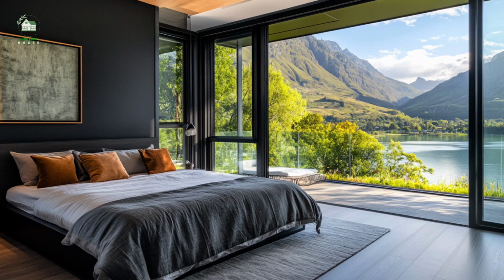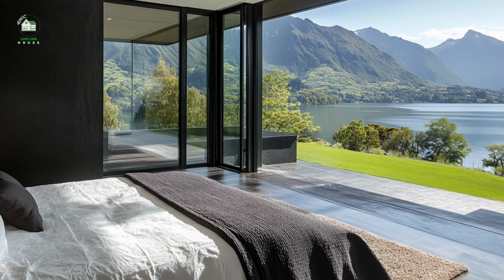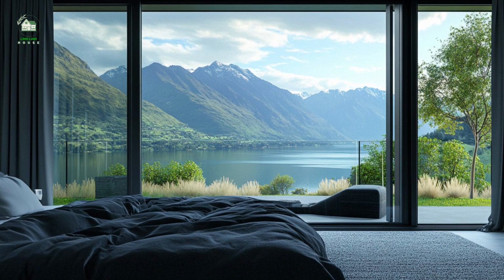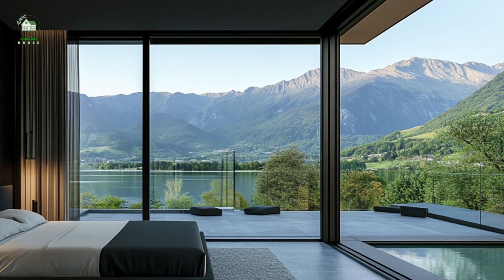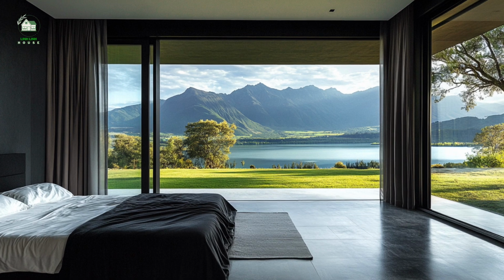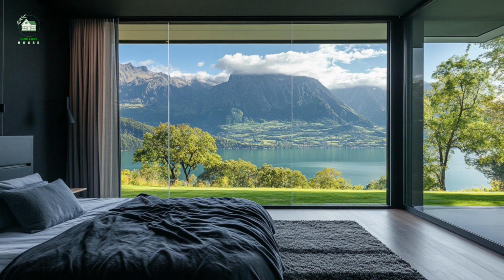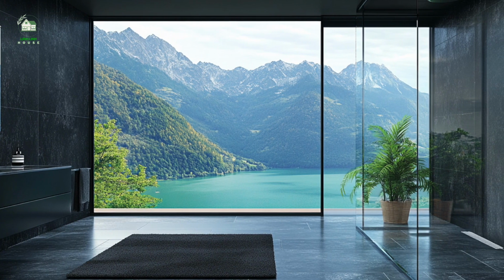Sustainability. Energy efficiency. While black can absorb heat, proper insulation and shading can mitigate this. Minimal environmental impact. The design can be adapted to incorporate sustainable materials and practices. Connection to nature. The house's orientation towards the lake and mountains promotes a harmonious relationship with the environment. By combining these elements, a black modern house by the lake can create a truly exceptional and unforgettable living experience.